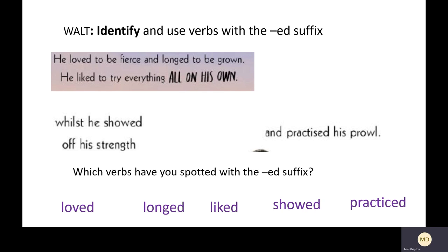Let's see if we can spot some more. He loved to be fierce and longed to be grown. He liked to try everything all on his own, whilst he showed off his strength and practiced his prowl. Which verbs have you spotted with the ed suffix on this page?